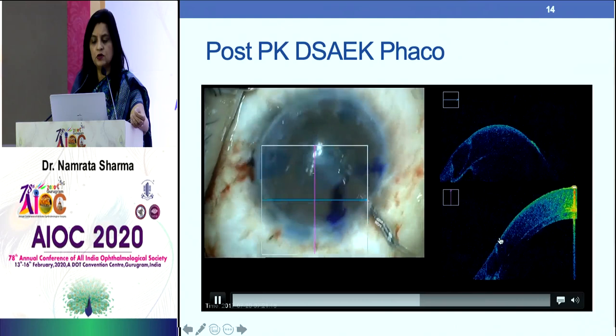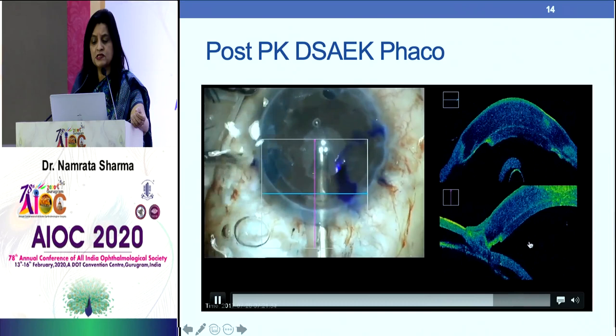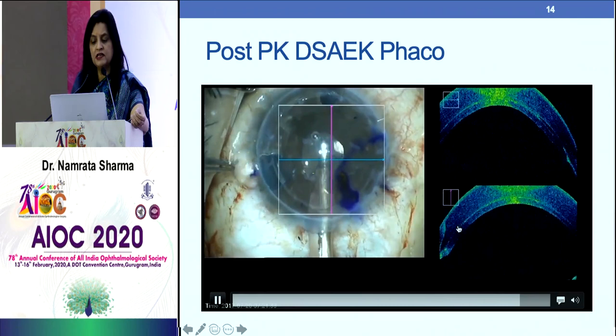So these subtle things are highlighted, which otherwise would not be picked up if we did the surgery without the intraop OCT microscope. So at the end of the surgery, for instance, in this case, the end point would be that the graft is completely stuck without any detachments herein.